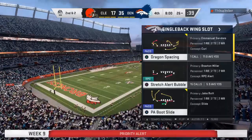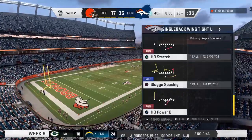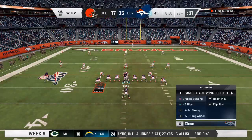And that is going to do it for this 3rd quarter of action. And that'll do it for the end of the 2nd quarter. This is the NFL, and it's on EA Sports.